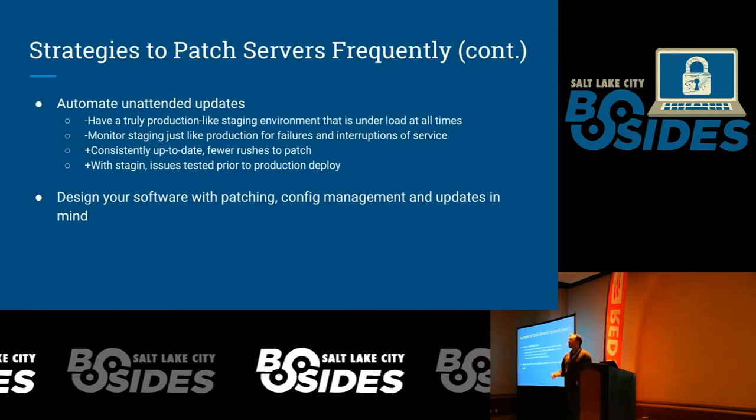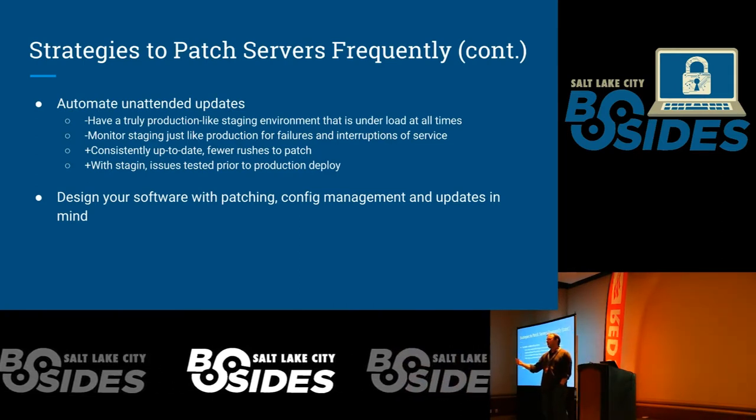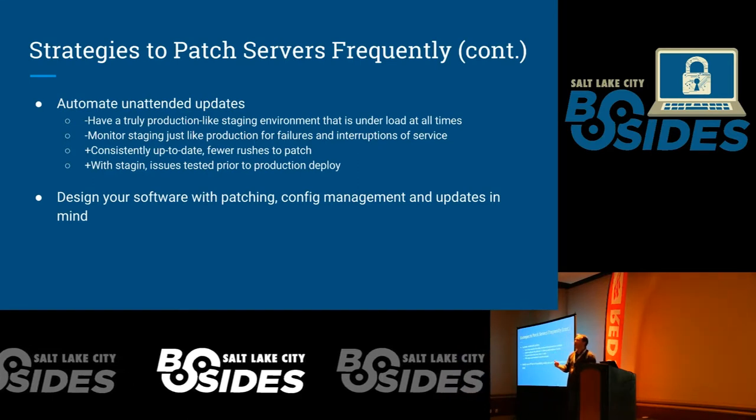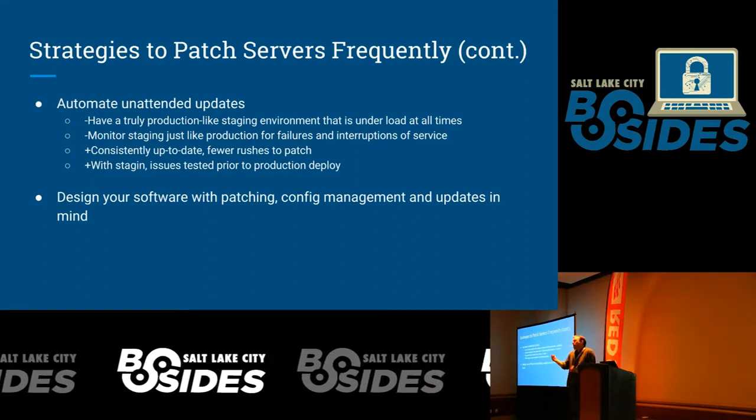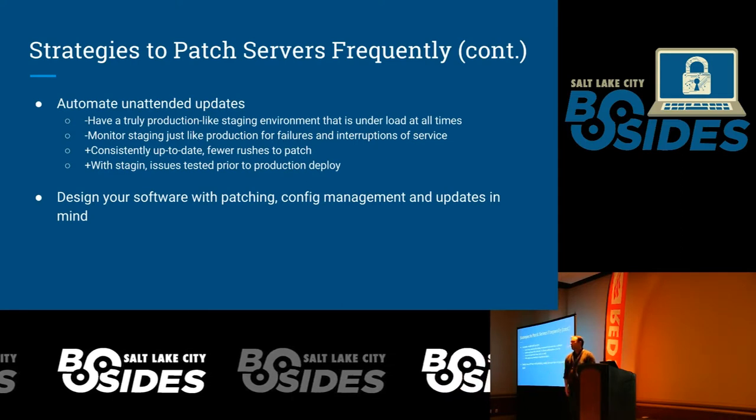Doing it on servers is scary, but if you do it, you have a guarantee that we can keep things up to date, and it can happen on an automated schedule. So how do you do it safely? How do you do automated patching on servers safely?